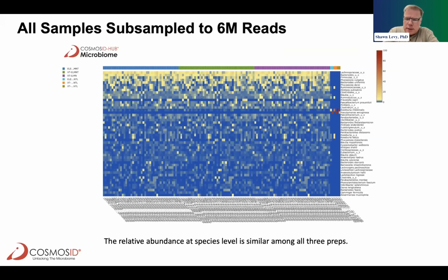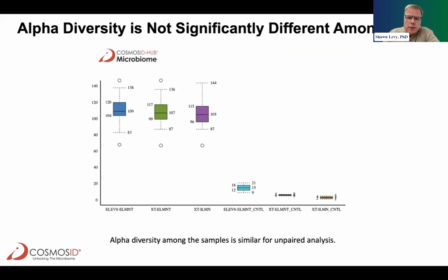On the left-hand side of this picture, you have 48 to 96 samples, and this depends on the analysis. And on the far right-hand side, what looks much less diverse are actually control samples that were used throughout the experiment. So alpha diversity was very, very similar across the board. Here you see both the samples and the controls.